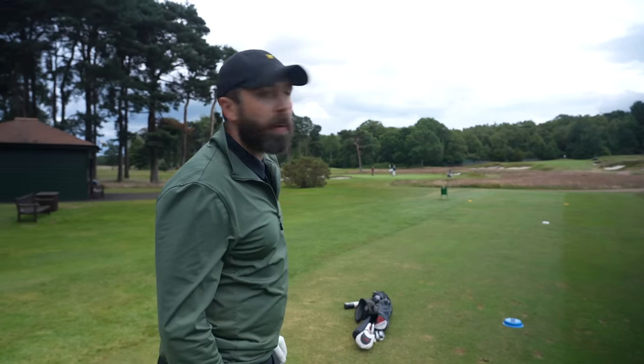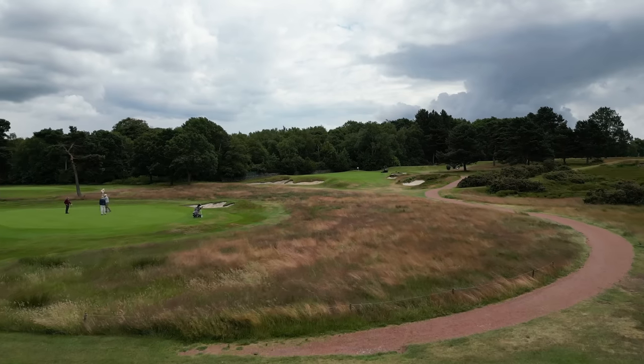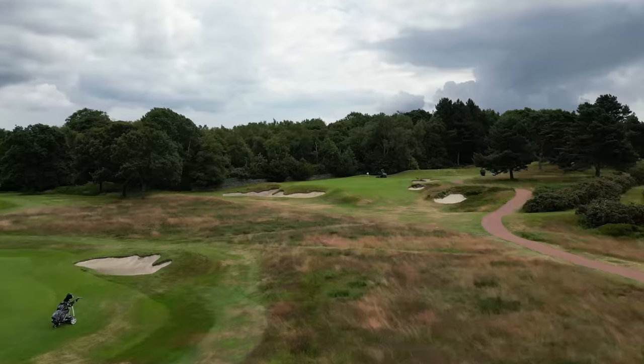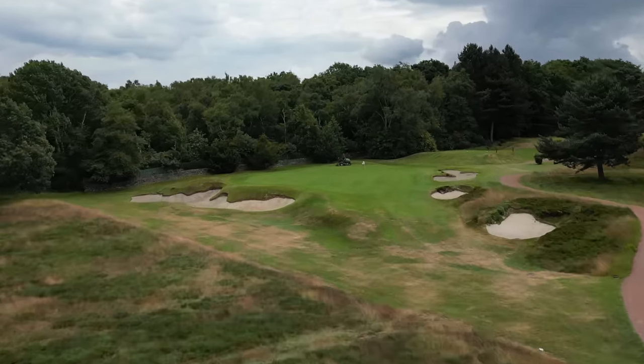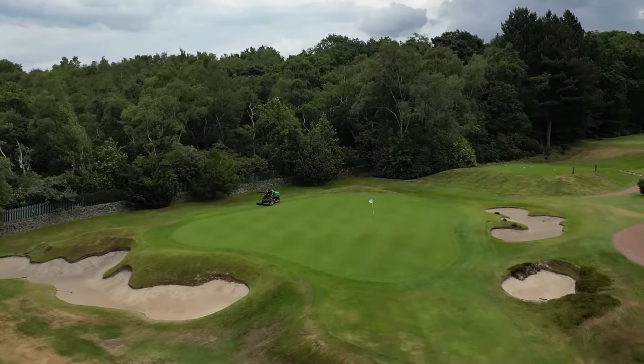Now, taking one for the team. You know what, actually, coming up onto the tee here, I take it back. This is actually a really nice hole. I didn't see this bunker on the left. There's a massive bunker on the left. The green slopes from right to left. And again, similar to Alistair McKenzie's design, it kind of looks like it's got a couple of tiers to it.